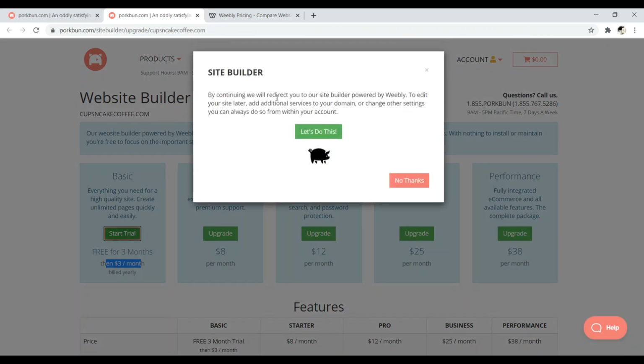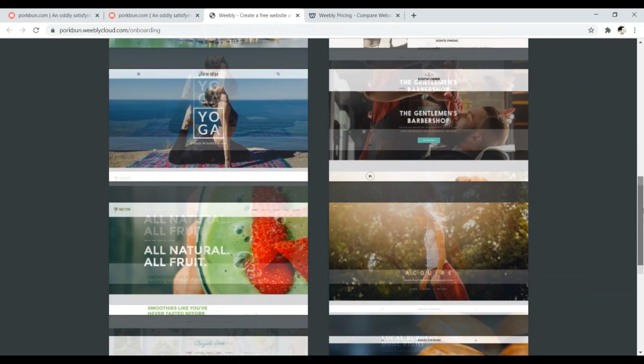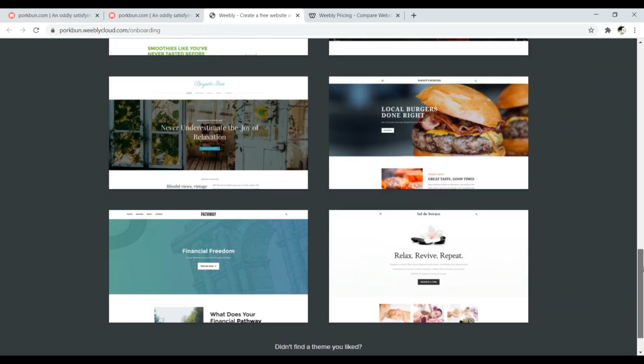Okay, by continuing, we will redirect you to our site builder powered by Weebly. Okay, let's take a look. All right, so now we are officially on porkbun.weeblycloud.com/onboarding. So, okay, I'm going through the onboarding process to set up my site.